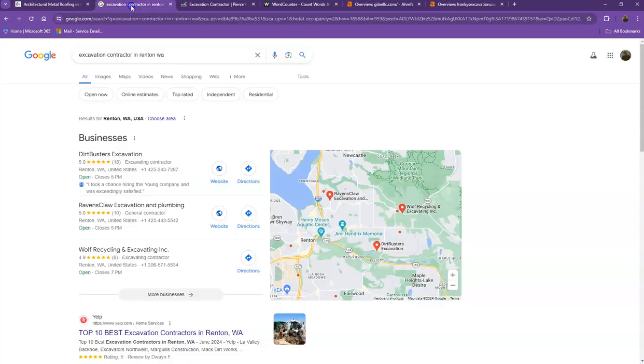So I did a quick search and I used the keyword excavation contractor in Renton, Washington. We'll talk more about the results that we have here. So let's go ahead and start with the first one. This is what we call the map pack.